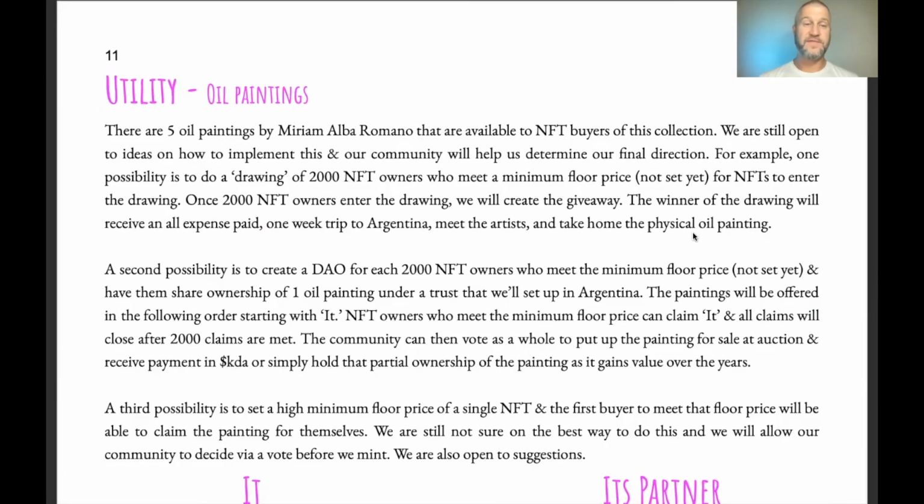For the oil paintings, there's 5 of them that are available to NFT buyers. They're open to ideas on how to implement this. They're hoping the community will help determine the final direction. One possibility is to do a drawing of 2,000 NFT owners who meet a minimum floor price for NFTs to enter the drawing. Once 2,000 NFT owners enter the drawing, they'll create the giveaway. The winner of the drawing will receive an all-expense-paid 1-week trip to Argentina, meet the artist, and take home the physical oil painting. That would be amazing.